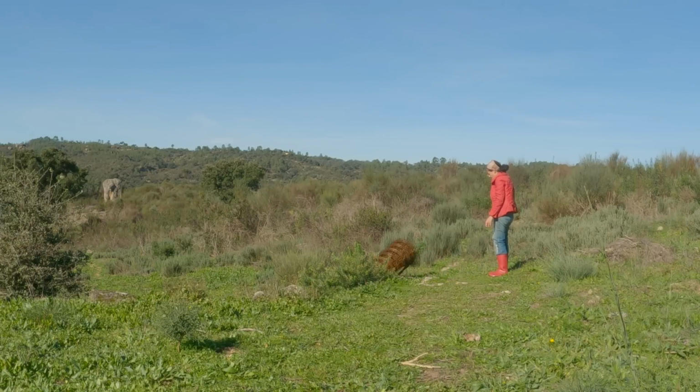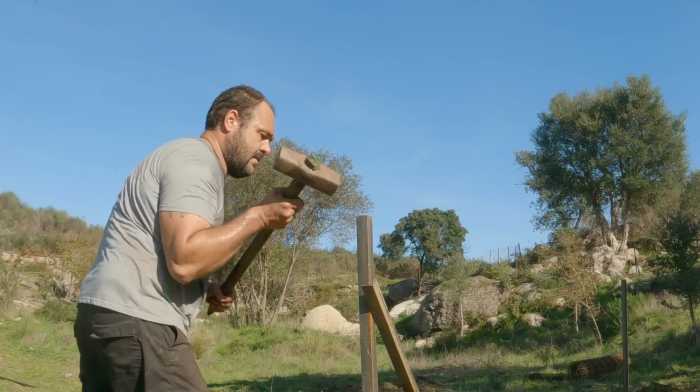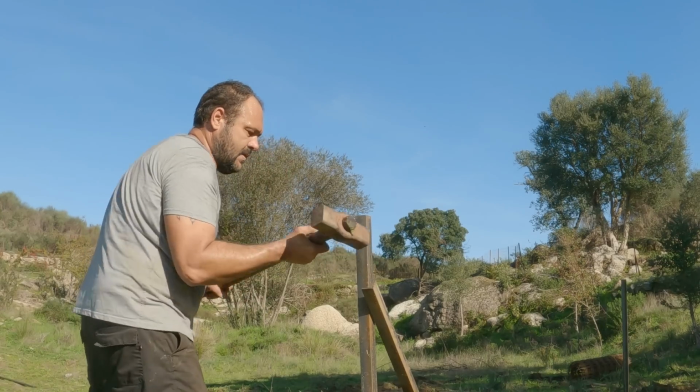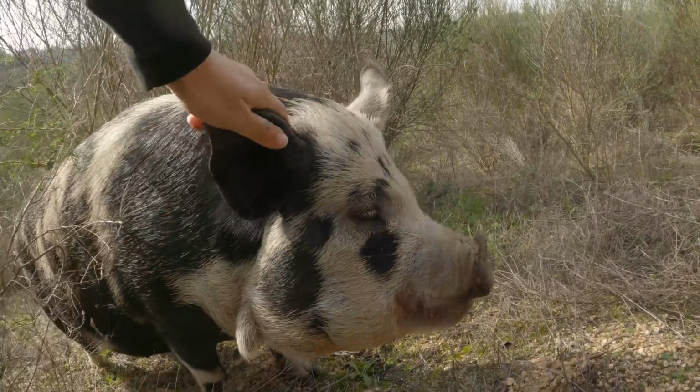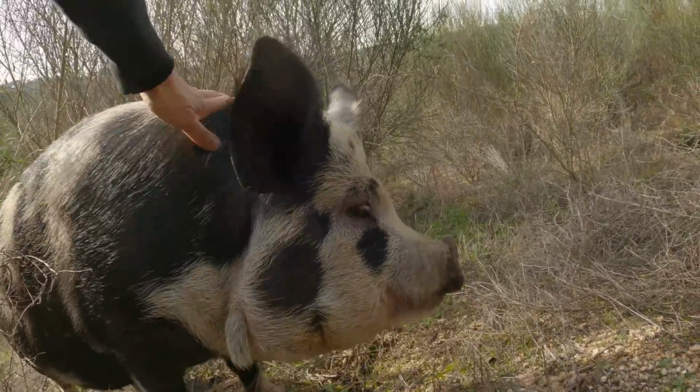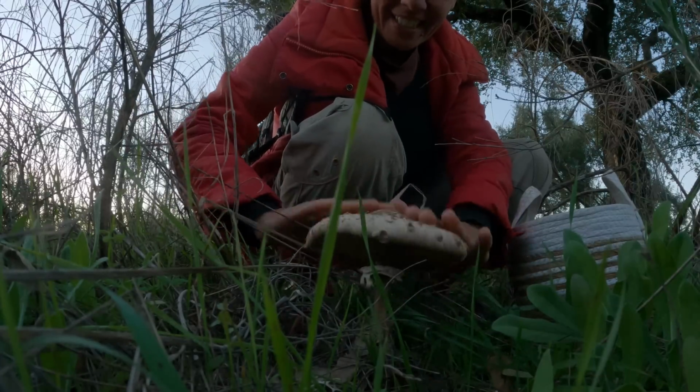This off-grid life that we chose sure can be challenging at times. After all, we are responsible for everything we do and build on our land. But the best thing about this life is we live and we work with nature, in nature. And at this time of the year, our land is giving us so much free food.